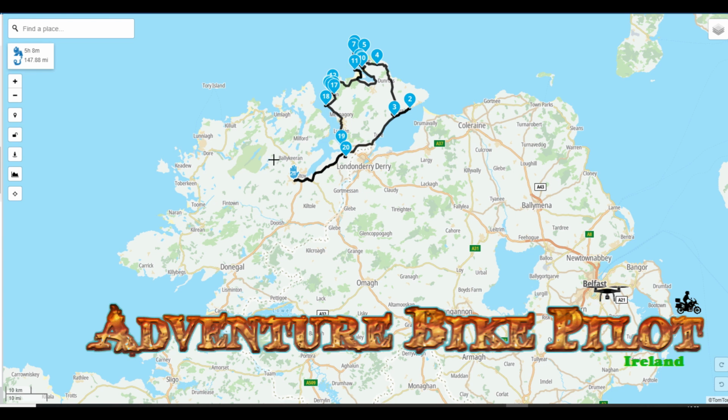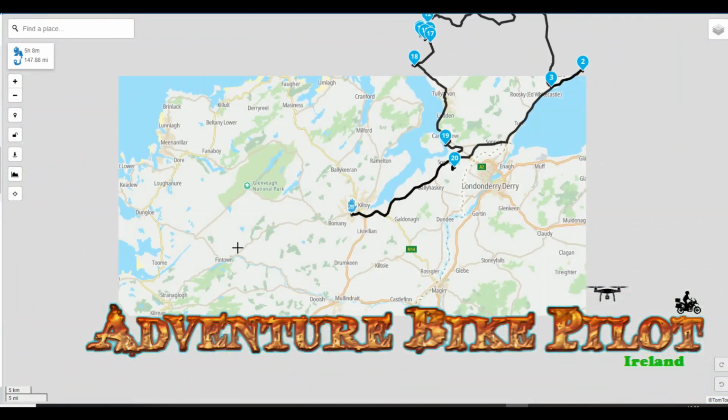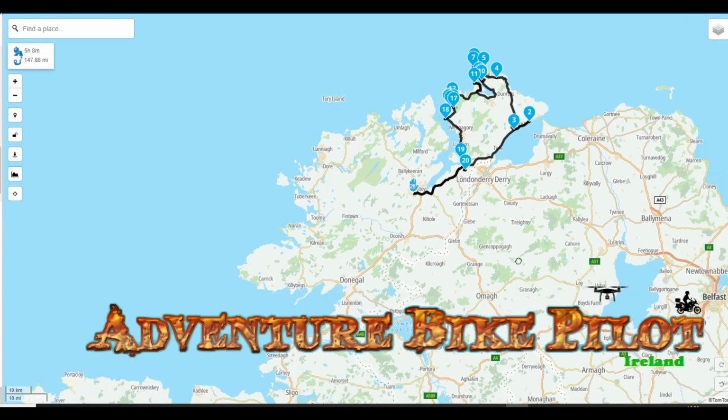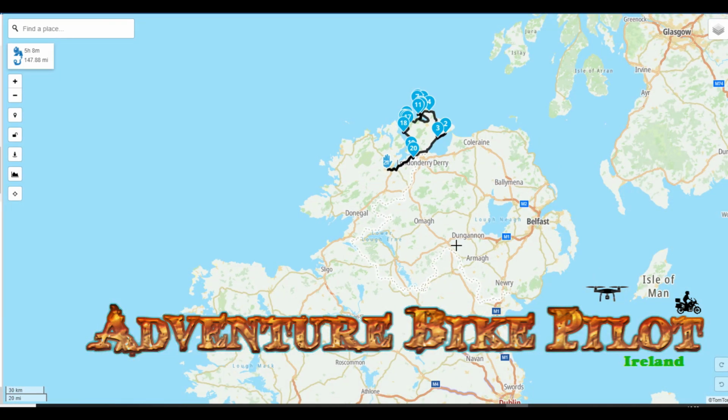But don't ignore all of this section, particularly around the likes of Glenveagh National Park, Fintown. All around here, there is a lot more to see in Donegal. The Wild Atlantic Way is just one coastal route within that section that covers the whole length of the country, so don't be afraid to go into that. But other than that, that basically ends the series for the Wild Atlantic Way.